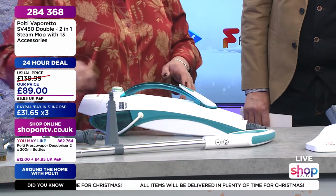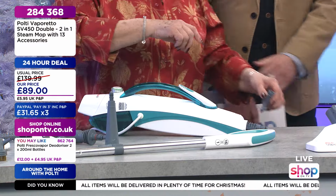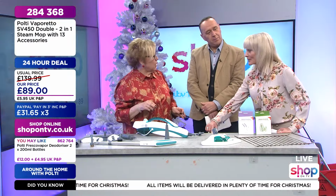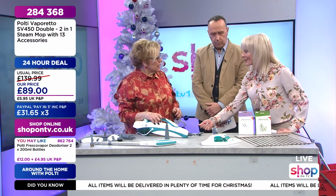And the dirt that's actually under your hob, even if you think you're the best cleaner, you'll be like, oh my goodness, because it gets caught right under the hob. You don't realise until the steam knocks it out.